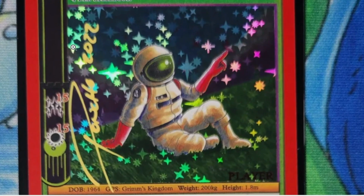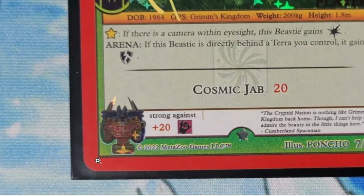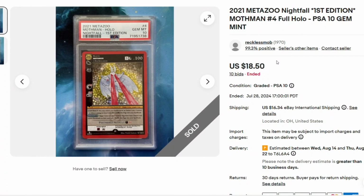Oh, and it's autographed by Poncho. Sorry, that's why I went for $46. And it's got the player stamp. And it's got the Caster Cup logo on it. This is a steal of a deal.